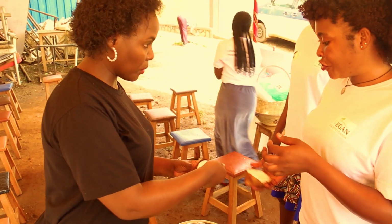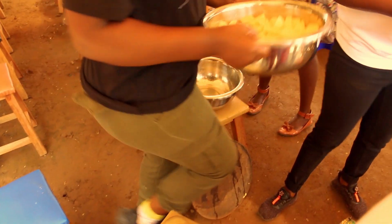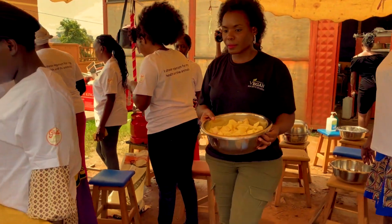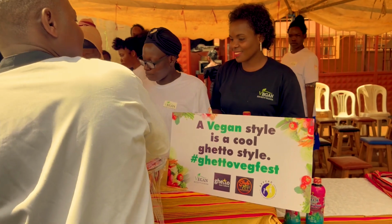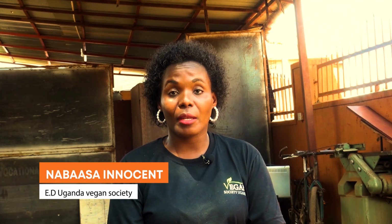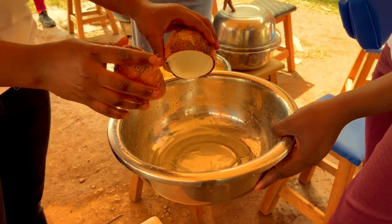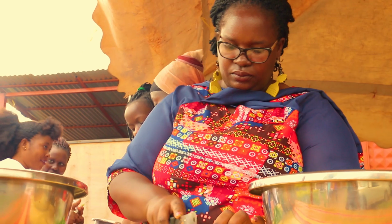Nabasa Innocent, the Executive Director of Uganda Vegan Society, explains why it's important for Ugandans to go on a plant-based diet. As Uganda Vegan Society, why are we doing this? We're doing this for the animals, for health and for the environment. We're trying to promote compassion towards animals because every time you eat meat, it means that an animal was slaughtered. Trucks and trucks of cows are coming into the city going to the slaughterhouse. They are tying the cows by the heads, by the hooves, by their tails.